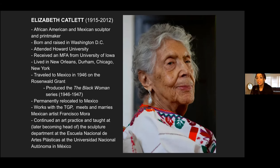She eventually relocated to Mexico, in part because the US government declared her an undesirable alien. And she only received her citizenship back from the US much, much later in her life. But she essentially relocates to Mexico and it becomes her new home.